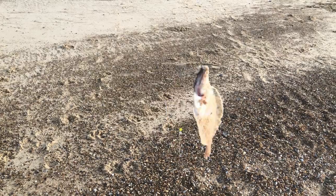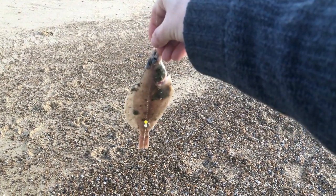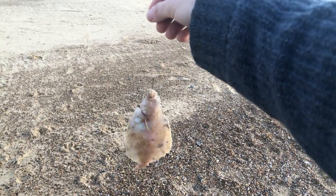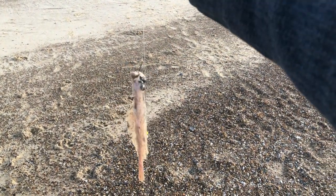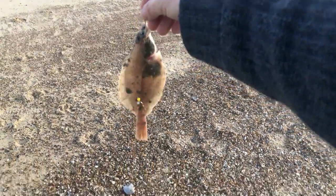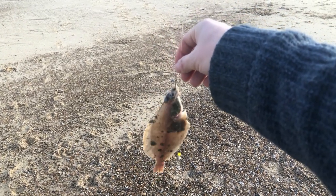Well, second cast and we got a dab, first blood. All right, that's a bit green and scabby in places, but it's nice to see a fish. That was on the fresh mackerel. Nothing on the bottom hook, but we'll get him back out and try again.